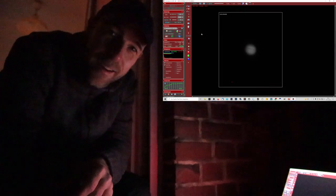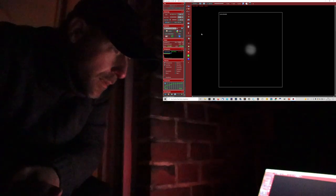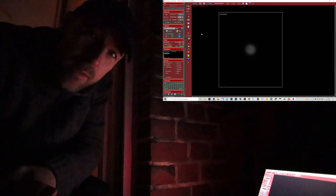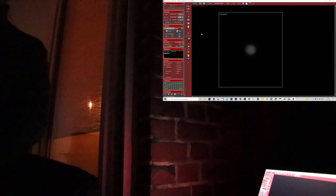Freezing. It's minus 5 degrees Celsius. But I think I can see something here. Jupiter. Wow, Jupiter is behind some trees. Or one tree, and that's enough. So it's coming and going. But now this looks good.